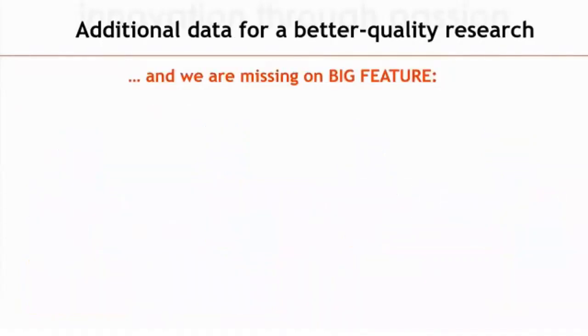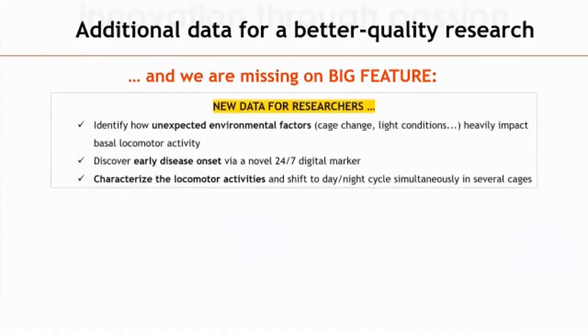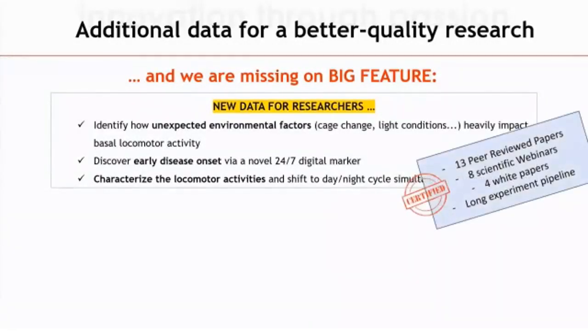So the additional data provided by the DVC increases the quality of research being conducted, beyond the benefit it brings the facility staff, managers, and directors. We must also look at the direct benefit that this digital system provides each researcher. So now that the digital technology is well recognized by the research community, we have 13 peer-reviewed papers with additional papers in the process of being published, webinars, a few white papers, and other scientific testimonials.